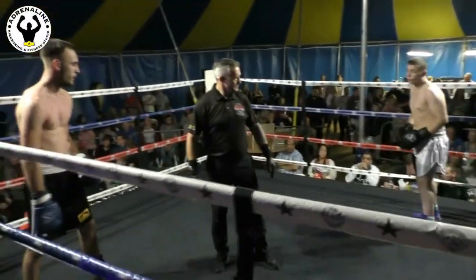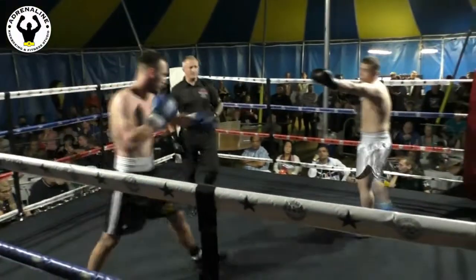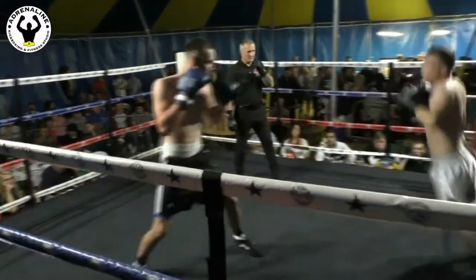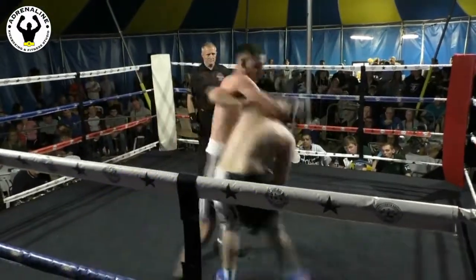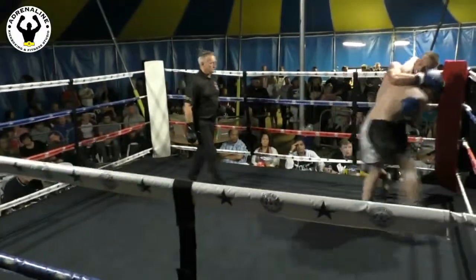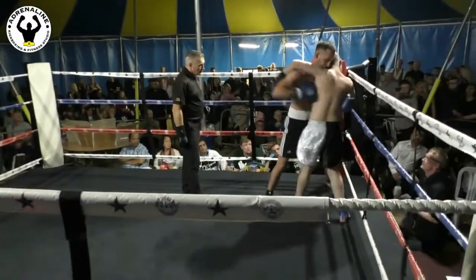Round two of a potential three. I've got Thompson taking the first. Lee needs to get inside, but there again he eats a right hand on the way in. That's the problem for him. And Thompson turns nicely to get out of trouble when Lee tries to close that gap.